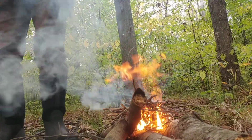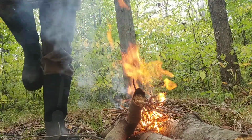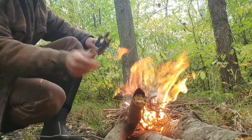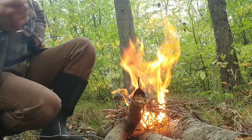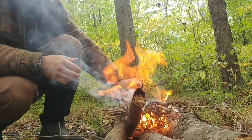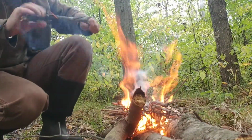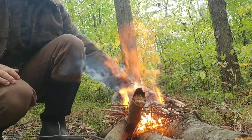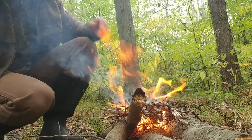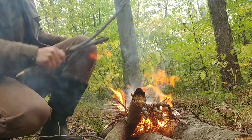Good rule of thumb on when to put wood on the fire is when your flames are over the top of the wood that you already have on. If they're not, be cautious because you can smother the fire, especially in conditions like I'm dealing with here where things can be wet. But as you can see, as long as the flames are coming out the top, I know I'm fine. And it's a good day for a fire.